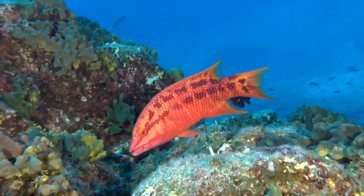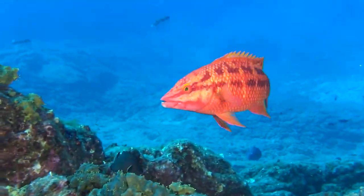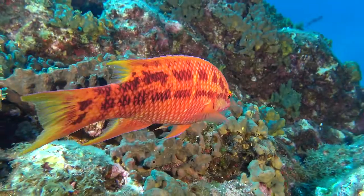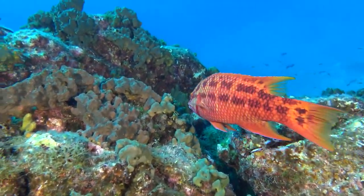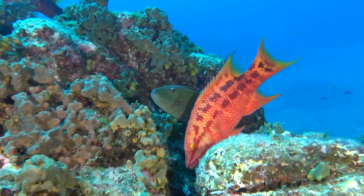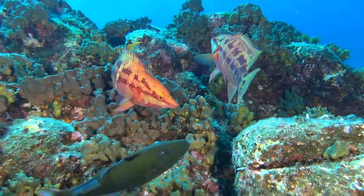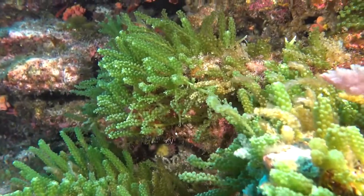These wrasse are all hatched out as females. They're bright red when they're females, and some of the females convert into males and then turn into the pink, big, gigantic, 3 foot long Mexican hogfish that have the big bump on the head. Here's one that's feeding with one of the trigger fish. It's really fascinating to do these kind of dives because the fish are really tame.